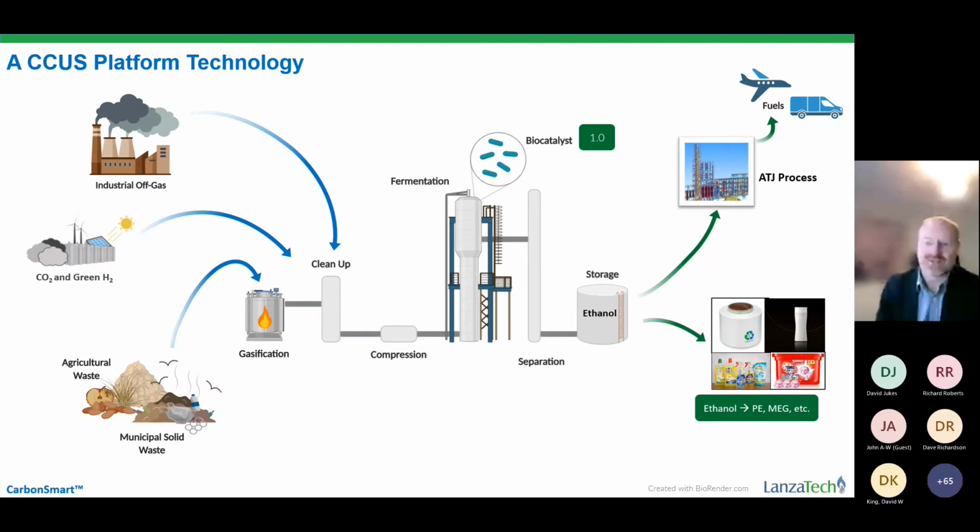The beauty of this technology is sort of a hardware-software approach in that today's biocatalyst does indeed make ethanol, but we can also switch out to alternative biocatalysts in the future that will be able to make acetone, IPA or MEG directly. So what we have here is a technology that can capture a wide variety of sources of CO2, CO and hydrogen, and have many options in terms of where we direct that ethanol from that production, whether it be into transportation or into carbon storage in consumer products.